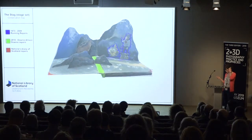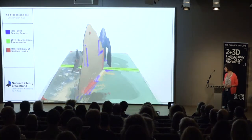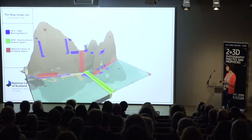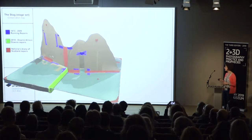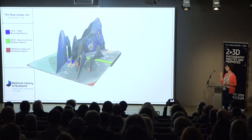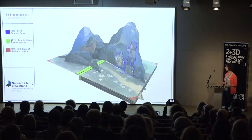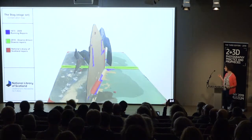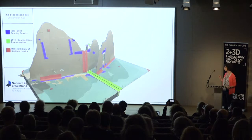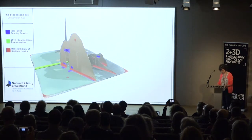So conservation is actually something that we want to be able to show, and it's part of the story. So we created what we call a 3D documentation, a 3D conservation map. And basically we picked 3 important stages of the story of the book. In purple you have all the repairs going from 1973 to 2009. That is basically all the repairs done when the book was on tour. In green you have the work done by the woodbinder, and in red the National Museums Scotland repairs.